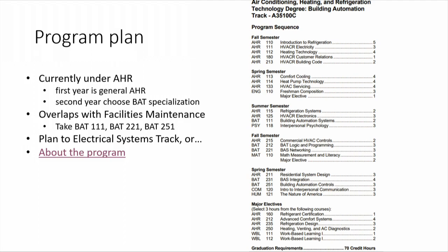We are planning to have it be an electrical systems track. We have a good electrical systems department, but they want them to have at least two tracks, and they had a very non-desirable second track. So we're going to be the second track in the electrical systems.